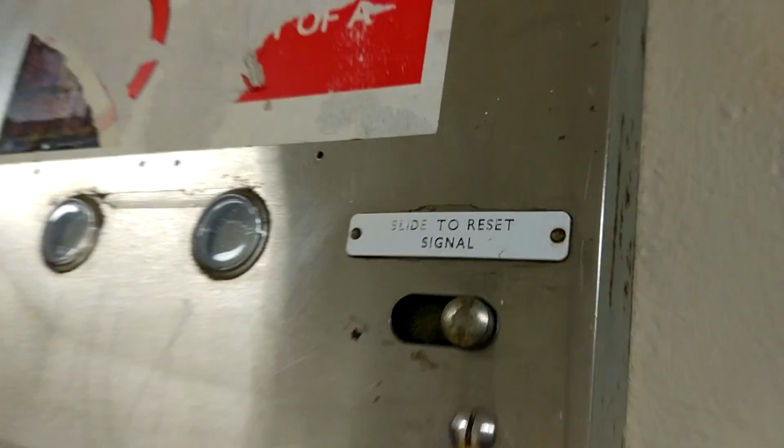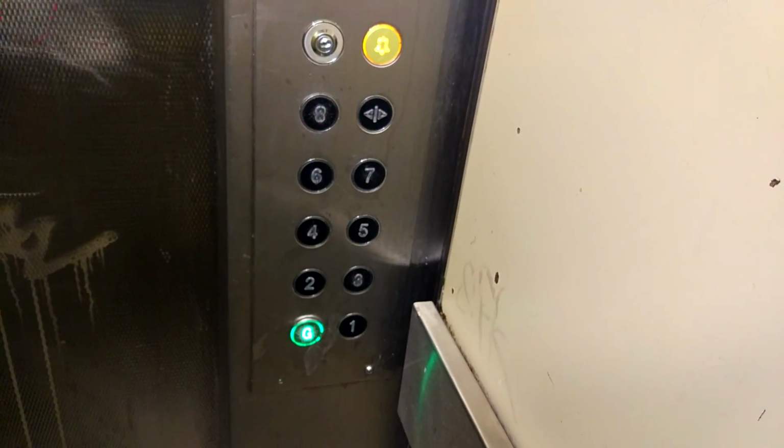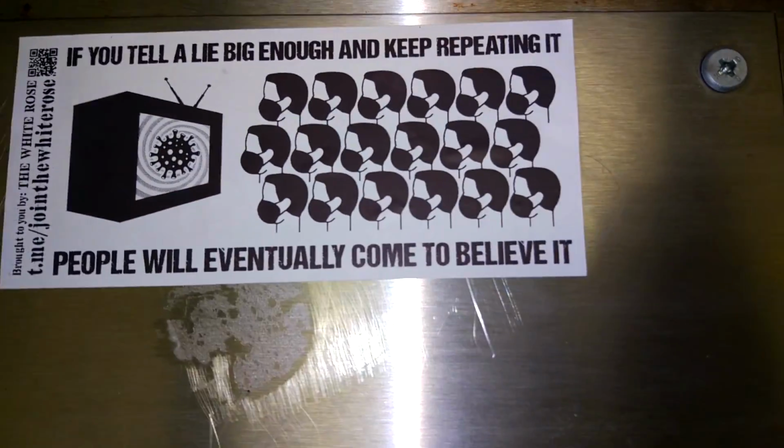It looks very interesting. And inside of the lift, despite being modernised twice, they look quite battered. Doors closing. Going down. Ground floor.